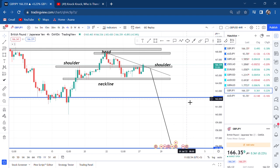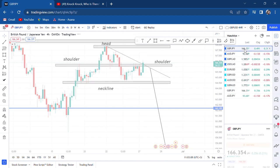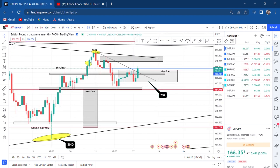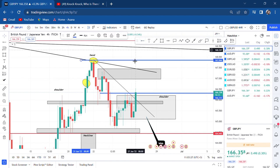So GBP JPY has a very good chance for us to get involved. But the key thing here is the entry. The entry is what destroys many traders. So guys, that is our GBP JPY. If a candle breaks this trend line, of course it is coming to the next trend line, and we will be so careful for the head not to be broken. So if we see, for instance, they come and break above and create a higher high than this head, the whole analysis of head and shoulder is invalidated.